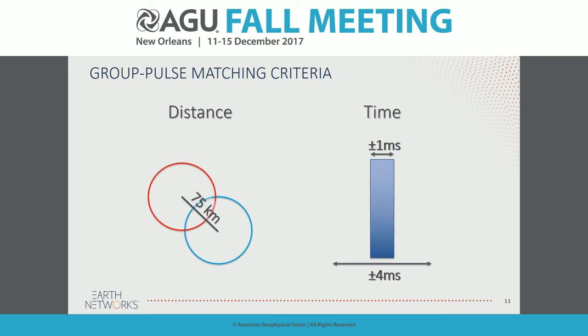If we have a GLM group, that group is being dispersed up and through some cloud. There's some scattering and so on. We really should expect that our event is right on top of the group, inside the boundary. But right now, we can't do that, so I'm using a 75-kilometer range requirement. That's the same that Katrina was using. Similarly, we do the same thing in time. Our current search requirement in time is plus or minus 4 milliseconds. That's actually pretty big, and it means that if we have one ENTLN spheric, it can match multiple GLM groups, usually not the other way around.